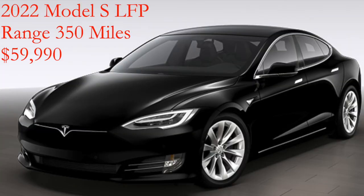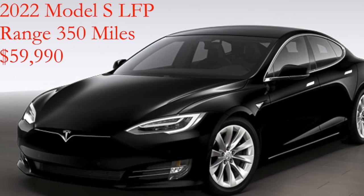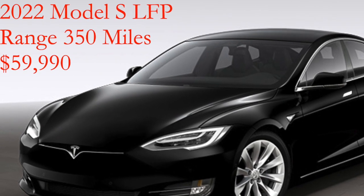This is one of the big deals. Imagine the 2022 Model S using lithium iron phosphate battery pack. Because of cell to pack, because of other improvements, they're able to achieve a 350-mile range with a Model S lithium iron phosphate. And because of the low cost of the battery pack and the other improvements, they get the price down to under $60,000. This is huge. This is massive competition for so many mid-level luxury vehicles.